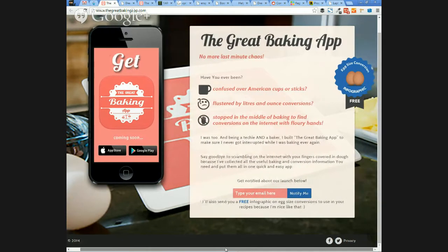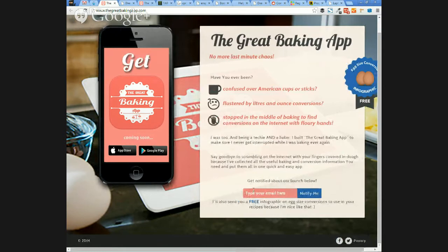Egg-size conversion, I don't understand exactly what that is. I have the feeling that you're trying to inform people about your app. Have you ever been confused about this? Have you ever been flustered? Okay, flustered is somewhat of a complicated word, so I would kind of simplify that. Simplify all of the copy on the page.